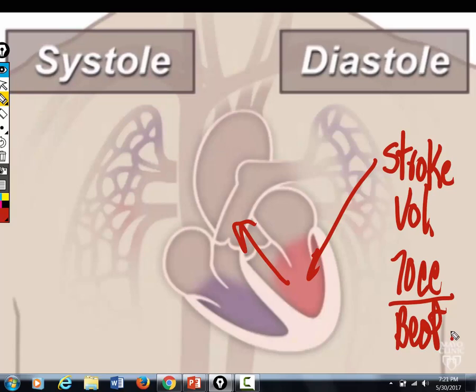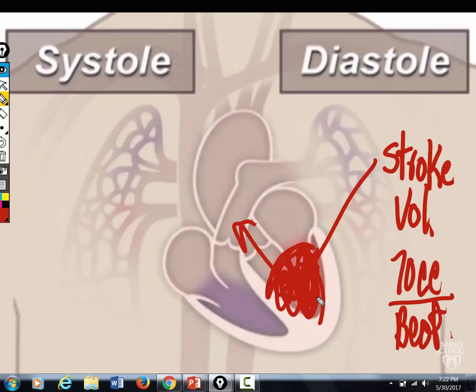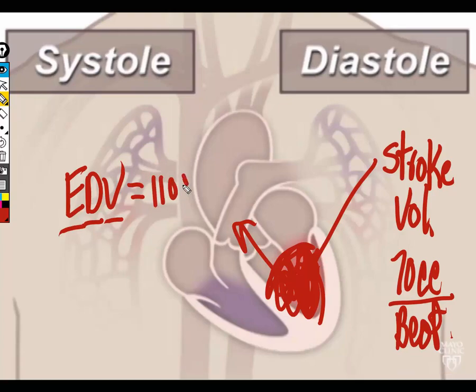Now watch. Do you pump out all the blood that's in the left ventricle with each beat? No. So watch. There is a certain amount of blood in the left ventricle before it contracts. You're following me. What happens right before systole? You have to end diastole. So the end diastolic volume, which I'm not writing out, that's too long, it's three words. That's the amount of blood in the left ventricle before it contracts. Say yes. And the average amount of blood in a normal functioning left ventricle is about 110 cc's.